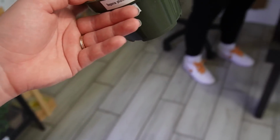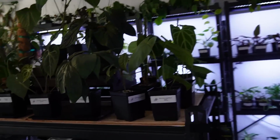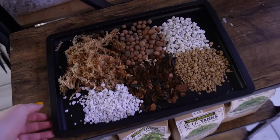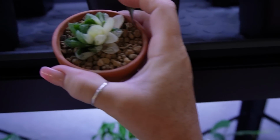Could I add this to my little cart? Thanks. Yeah, I did. Wow. Mom likes it. It's just literally sitting right here in front of me. Look at this. Here's some soil mix. That's really cool. The moss is even wet, you guys. This majesty princess. You like the little guy? You gonna get him?